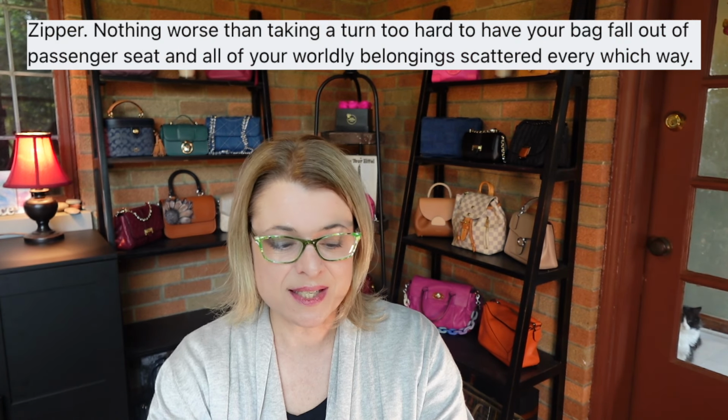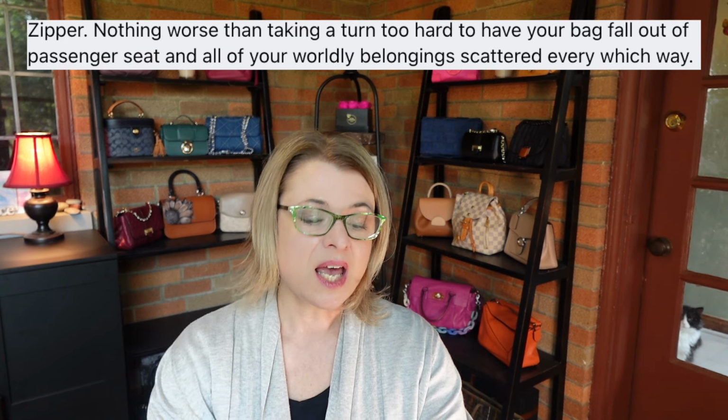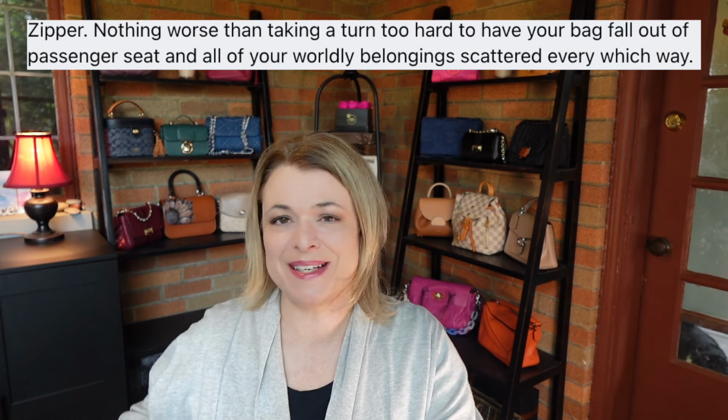Zipper. Nothing worse than taking a turn too hard and having your bag fall out of the passenger seat and all of your worldly belongings scattered every which way. That comment cracked me up just because it was kind of dramatic.